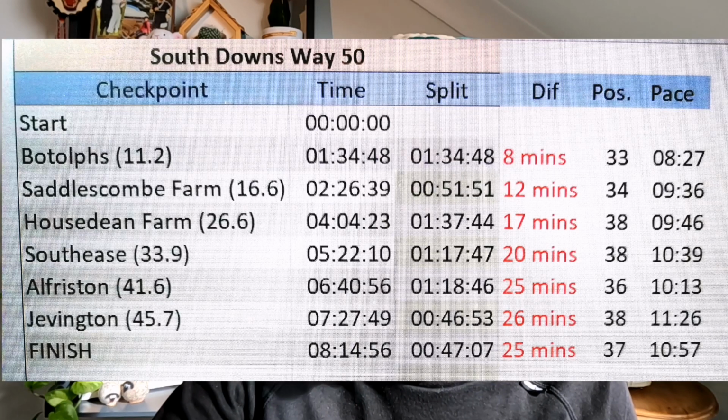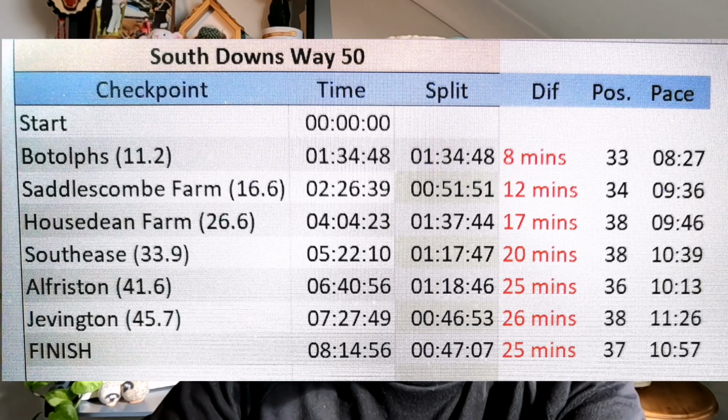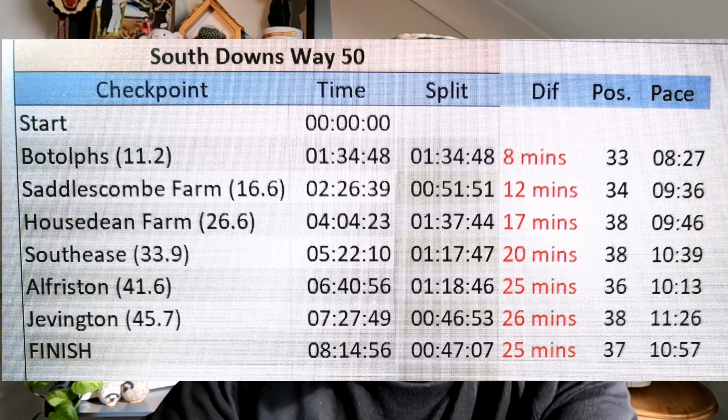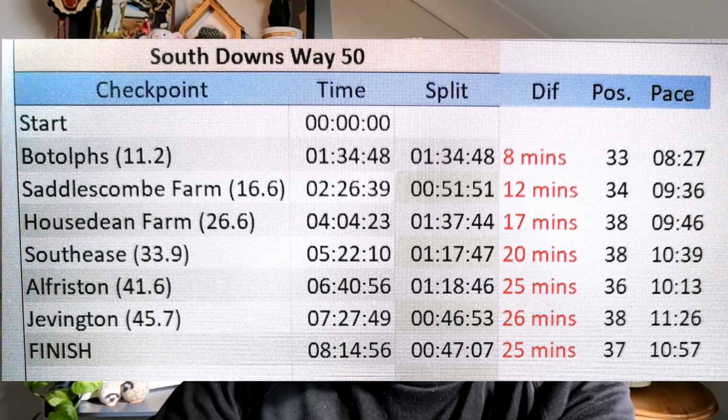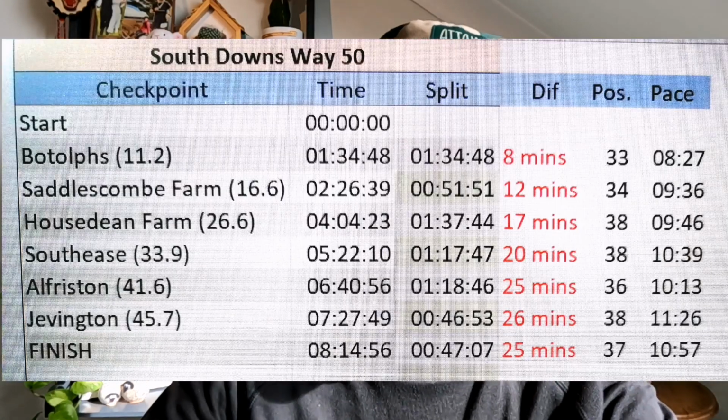So here you can see a list of the aid stations on the left, so the different checkpoints we've got, each in brackets with the miles that they appear at, and then my accumulated time, and then you've got the splits, the time between each aid station, and then in red is the difference. So that's the difference between the time that I was running at and going through each aid station, and the splits from someone in a previous year who had run at 8:40.